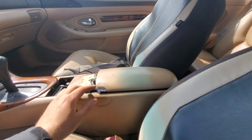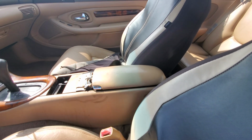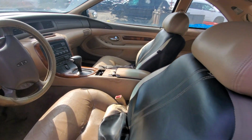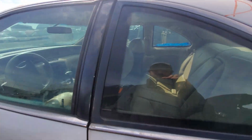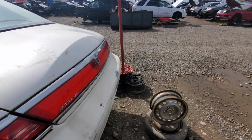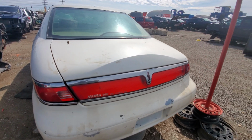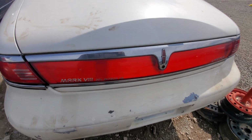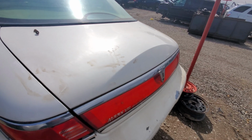This one's a bit dirty. Not gonna lie, it's kind of trashed. But it's definitely still alright. It's not in bad shape. Wood grain everywhere. Has the 32 valve Intech V8 and the little swoop back here to reminisce the old ones.